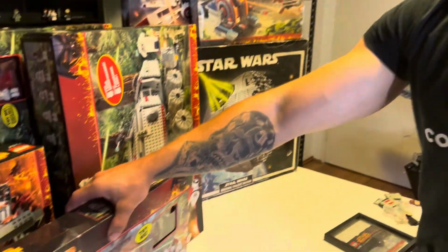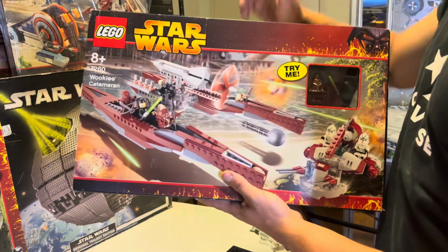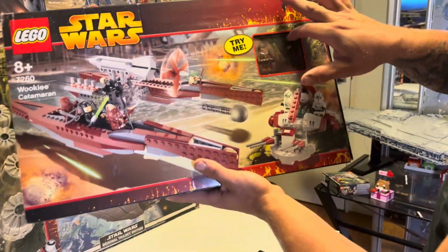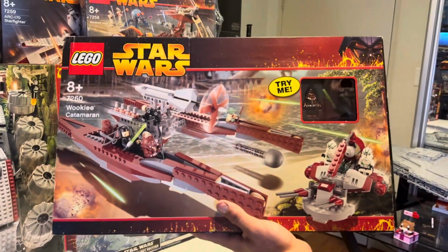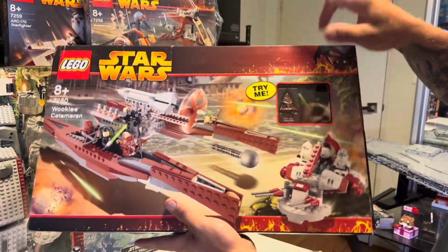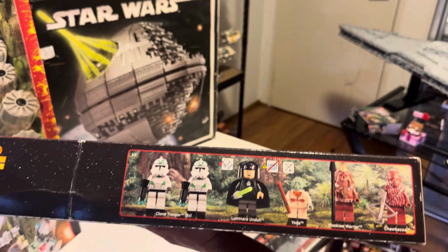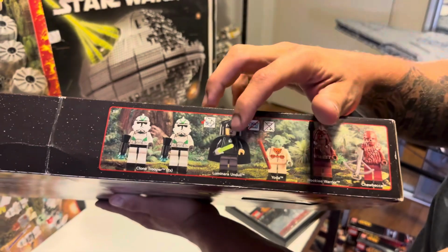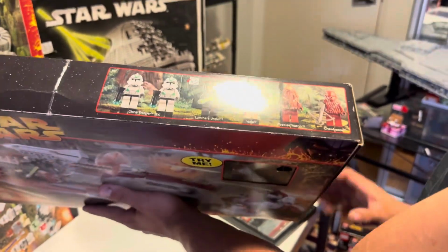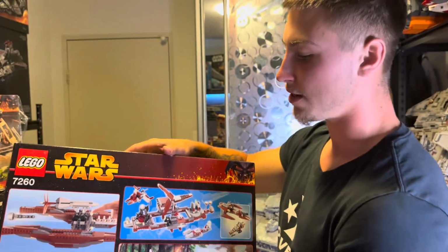Then we've got the Wookiee Catamaran. Now this one is probably one of my favorites. 7260. We've got the Light-Up Luminara, of course, and then we've got a Wookiee display there. I love those little displays of the minifigures. We get a mere 6 minifigures in the set. Yoda, a Wookiee warrior, a Chewbacca, a Luminara, and 2 Clone Troopers, green versions. Love that. Love the set. It's a very good set.